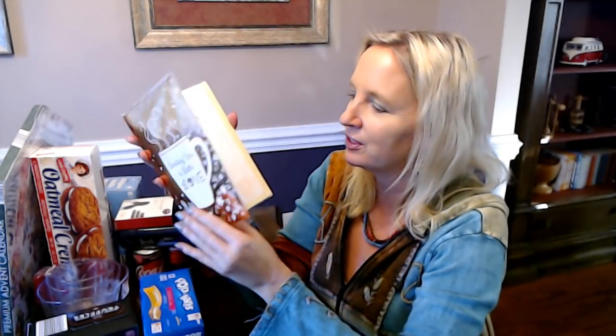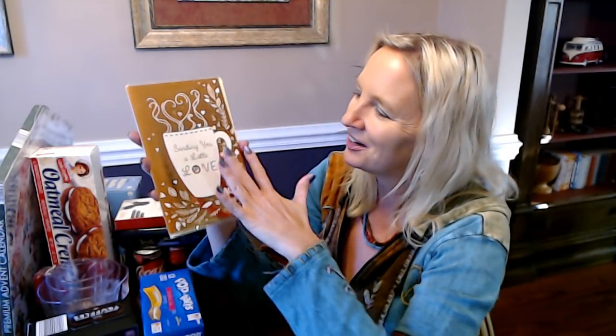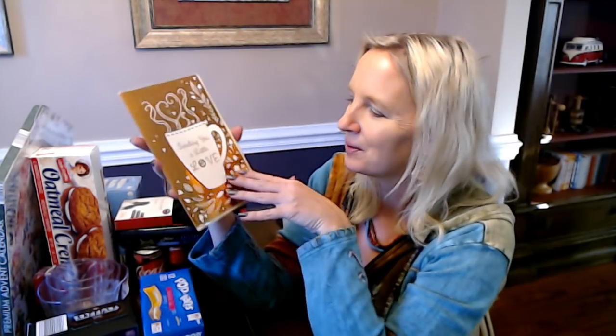And then different times of the year, they will have different cards. They will have little birthday cards, anniversary cards, thinking of you cards. I bought a few of these. I bought several of these actually. Sending you a latte love. So you have your little coffee cup on here, and you can see the steam coming up from the cup, and it makes like a little heart in the steam there. And there is a little heart-shaped rhinestone in the middle of the O of the word love.